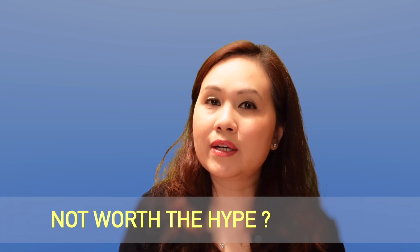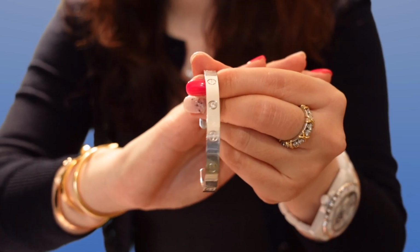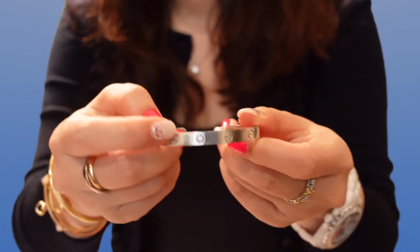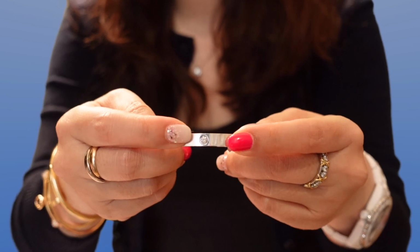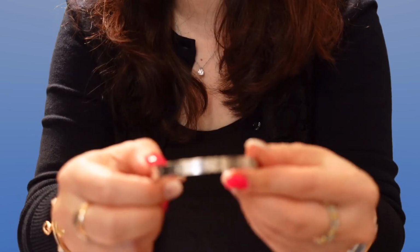So the next question is, which jewelry pieces do you think are not worth the hype? So I'm going to show you my Cartier love bracelets. I'm not saying this is not worth the hype. What I wanted to show you is that this palladium hardware love bracelet has a diamond in the center, and because it has a diamond in the center, it makes this one more rhodium plated.